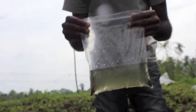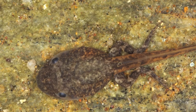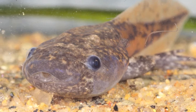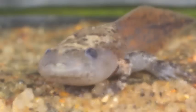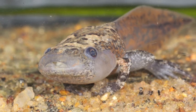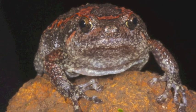These tadpoles are filter feeders, which means they take in a lot of water through their mouths and filter out small particles and the infusoria that are suspended in water. Their eyes are dorsolateral, so they stare mostly up. This is important when they live floating close to the surface to escape predators. They have beautiful tails that look like a leaf in spring, red, mottled, and pretty. This is what the adult looks like.